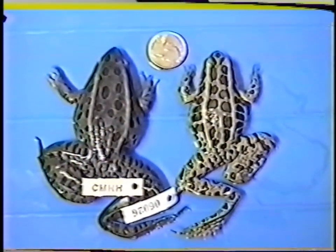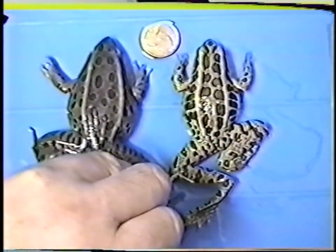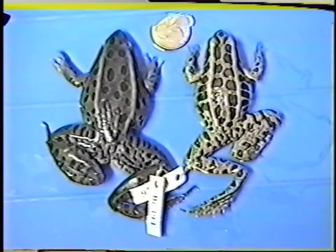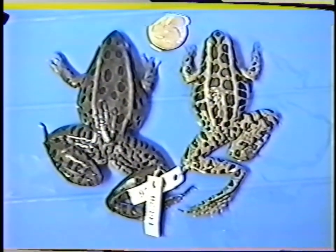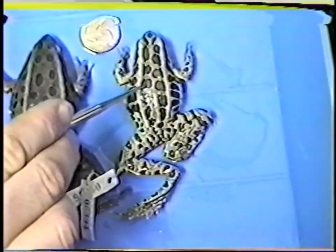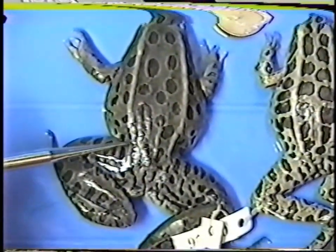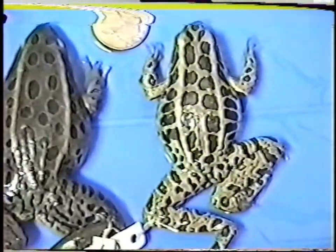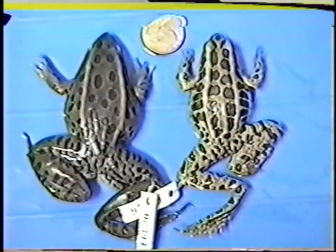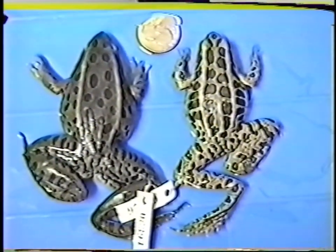For comparison's sake, we've placed this adult pickerel frog on the right next to an adult leopard frog. You'll recall that the leopard frog, Rana pipiens, has rounded spots, and for comparison's sake, the adult pickerel frog, Rana palustris, has spots that have angles on them, and you can see that particularly with this spot, with this spot. Now, the dorsolateral folds of both extend to the groin, making them difficult. They're both spotted frogs. So for people who have little experience in identifying these two frogs, especially with smaller specimens, they frequently mistake the two.